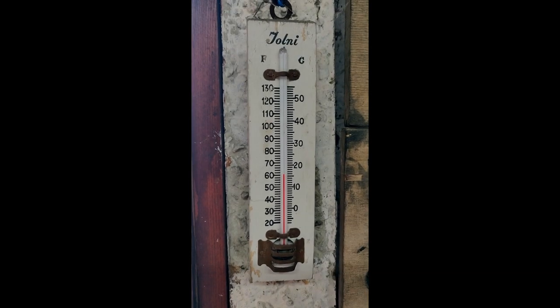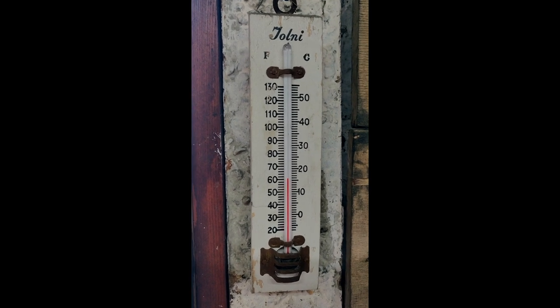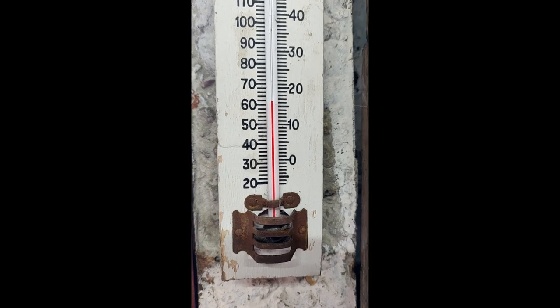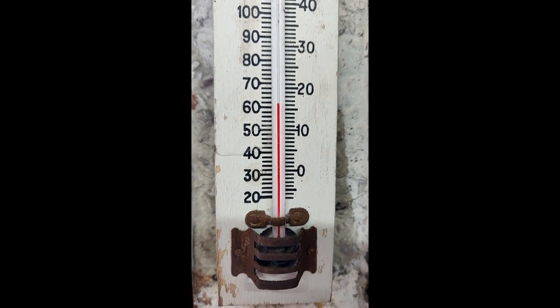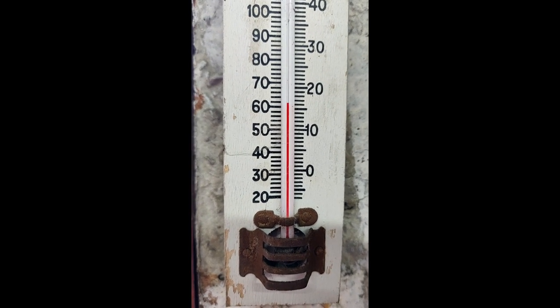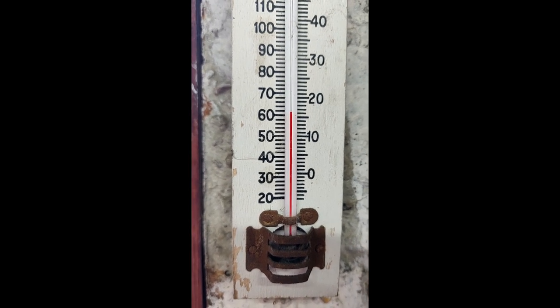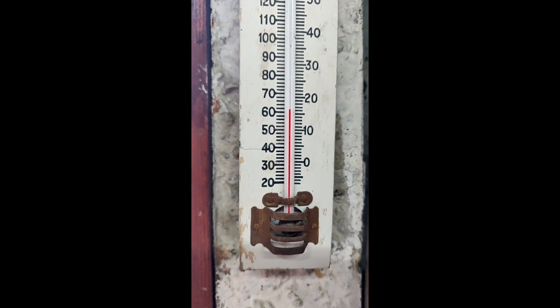So here in the UK, we've gone from torrential downpours and localised flooding and 10 degrees to a whopping 16 degrees centigrade, 61 degrees Fahrenheit. It's a beautiful day, very sunny, very nice.